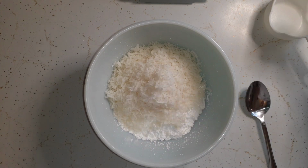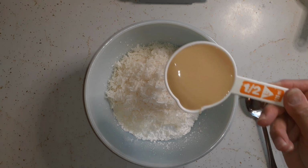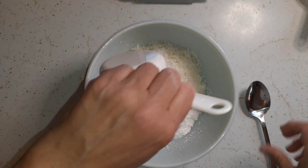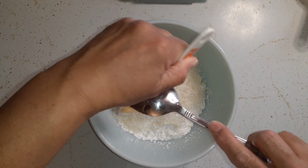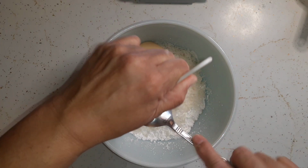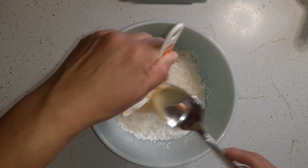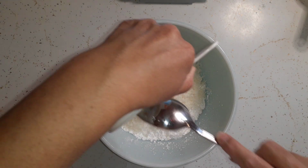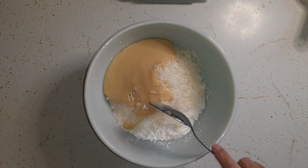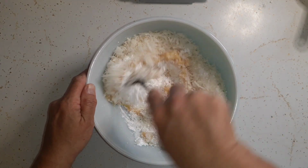Alright, 1 3/4 cups. And now I'm going to add in 1/2 cup of sweetened condensed milk. And that's all you need to make the actual coconut filling. So let's just mix all this up together.